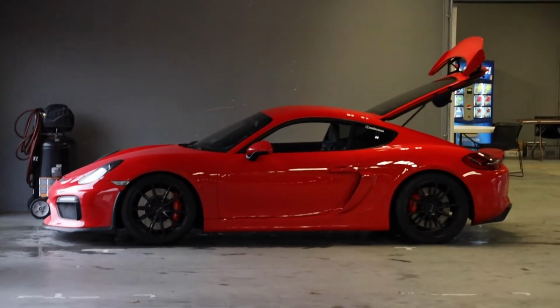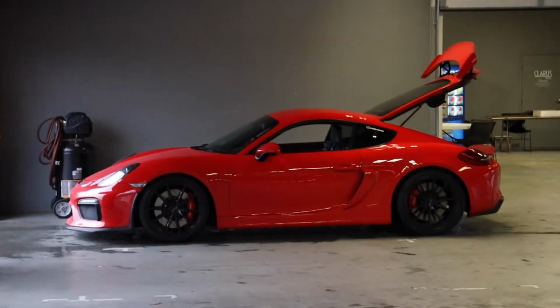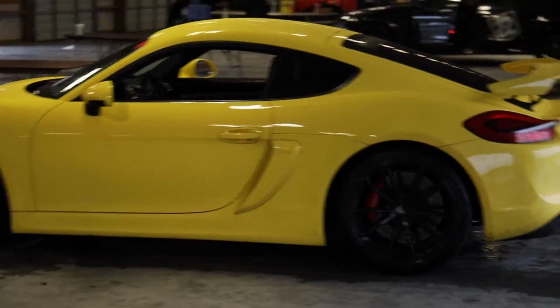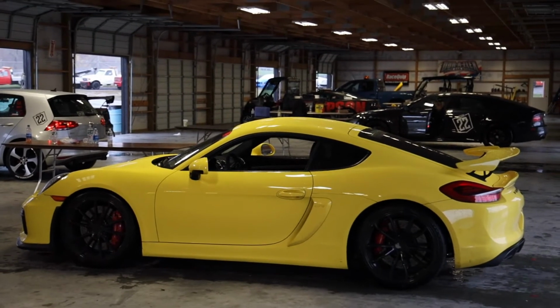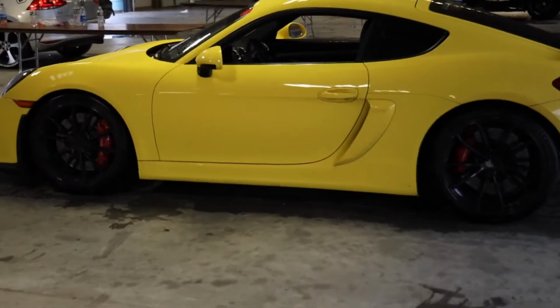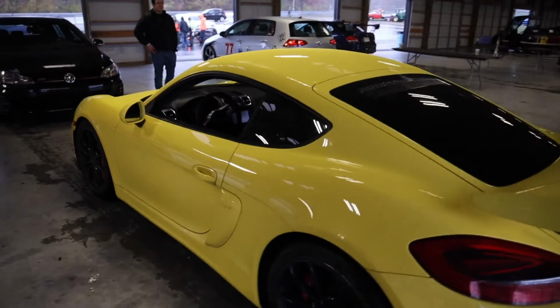Look at my lonely girl just sitting there ready to go home. And what's actually kind of funny is on this track day, I had, of course, my GT4, which is Guards Red. And then on the other end of the garage, there was another Cayman GT4 in yellow, which totally upstaged me in every aspect of driving on the track. The cool thing about this one is this is actually for sale.